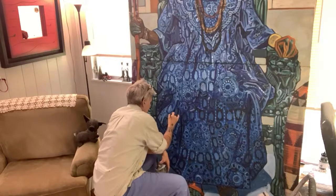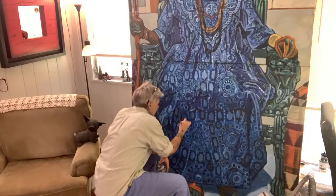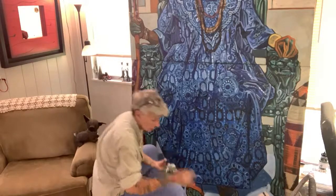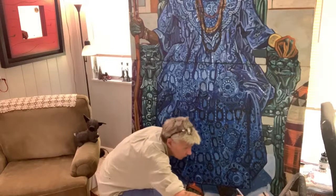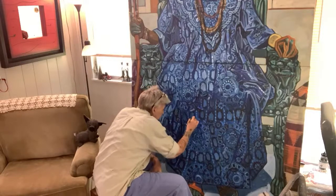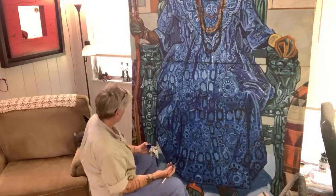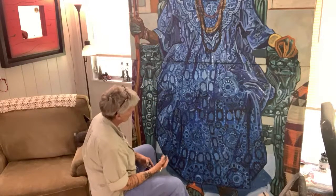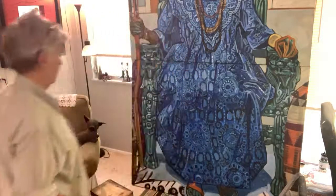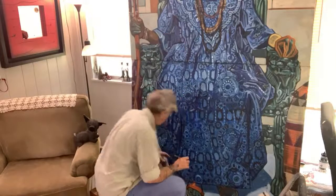These are shapes that I spray painted on, and I ended up hating them. They were too flouncy. Too flouncy, too many details. So I did paint them over with the Payne's gray, but then I started going over the Payne's gray with this cobalt blue yesterday. And it's transformed the painting, one aspect of the painting.